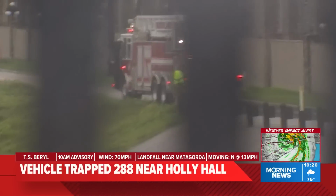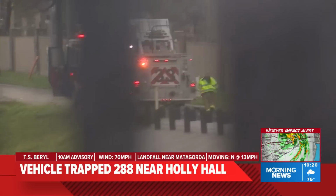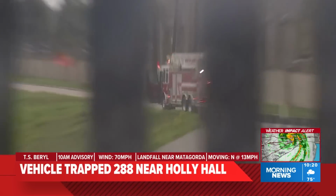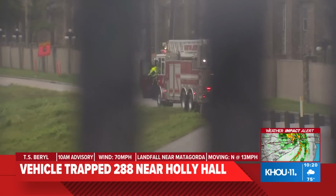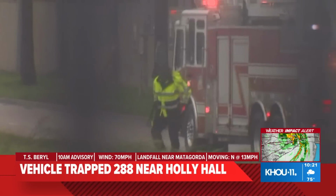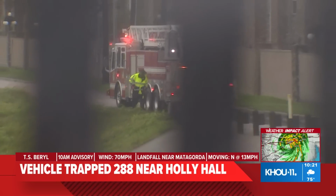And I know people are asking, why would someone drive into water this deep? The chances are it wasn't this deep when he first went in, and he just got stuck in probably a foot or so of water, but it started to rise, and that's the thing that will catch you. The good news is the fire crews are there. They see him. They know he's there, and they can hopefully get him without any injury.